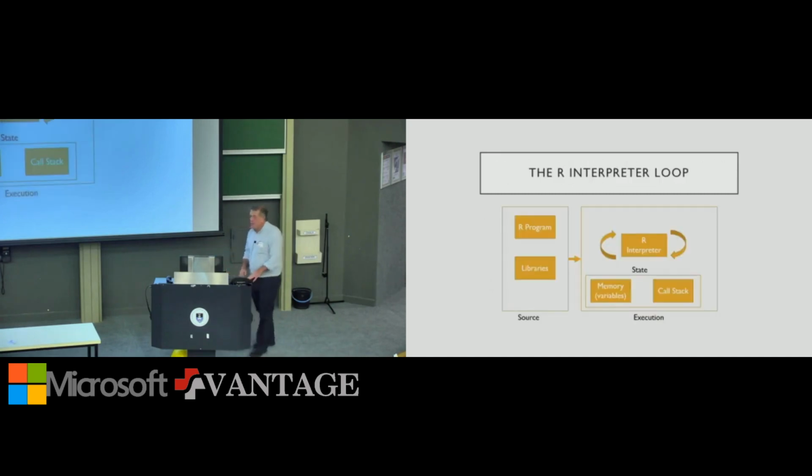Okay, so here's that little thing about the R interpreter. Your R program consists of your program plus a usually huge set of libraries. That's taken by the R interpreter, which just has a read-execute loop. It reads the next line of code and executes it. And what does it mean to execute? It means either changing some memory in your variables, or calling a new function, which adds a new function to the call stack. So it's that call stack that's the key thing we're going to be looking at.